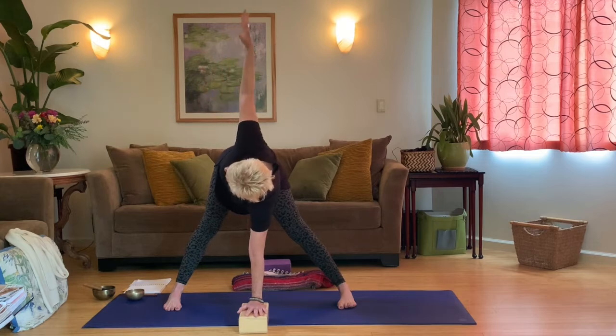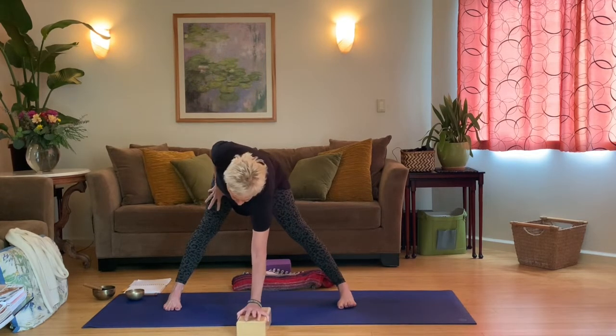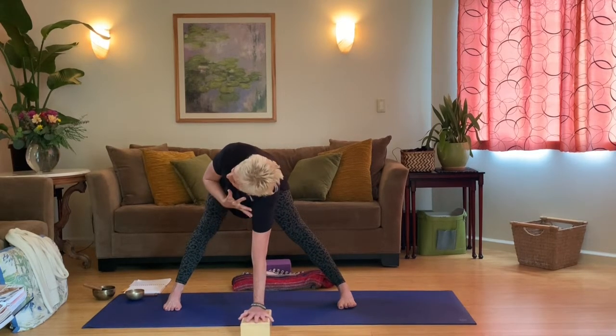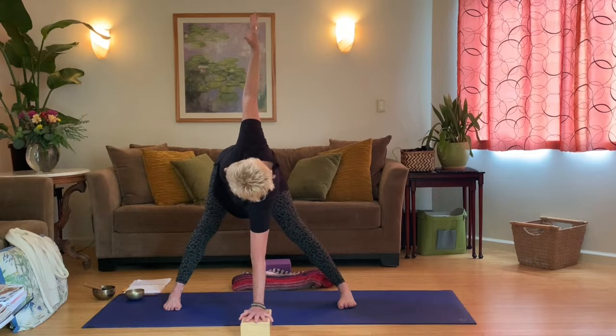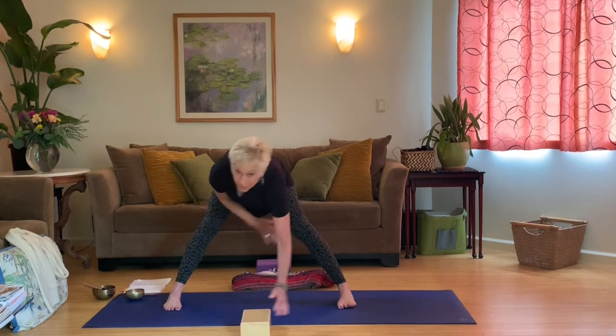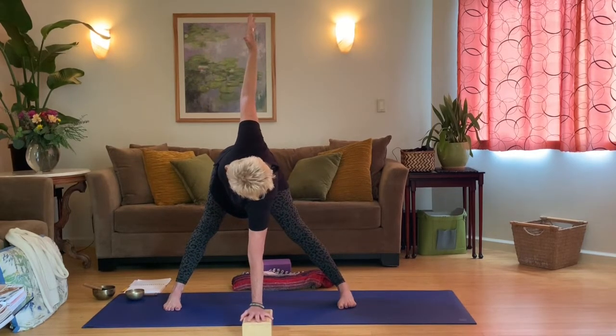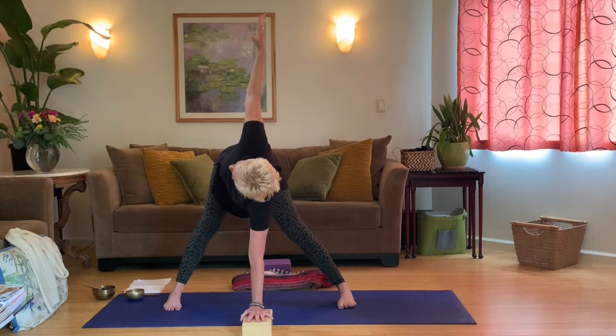And then you lift your right arm up. So you want this line. So make sure if you're using a block or your hand is underneath your head. So there's this nice line. So while you're here, press through your outer feet to strengthen the legs. Feel that strength and raise up with the right fingers.